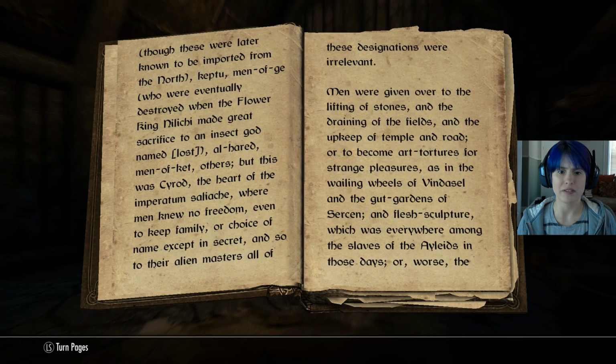Keptu, men of Gi, who were eventually destroyed when the Flower King Nilichi made great sacrifice to an insect god named Lost. Alhared, men of Ket, others, but this was Cirid, the heart of the Imperitum Saliash, where men knew no freedom, even to keep family or choice of name except in secret. And so to their alien masters, all of these designations were irrelevant.